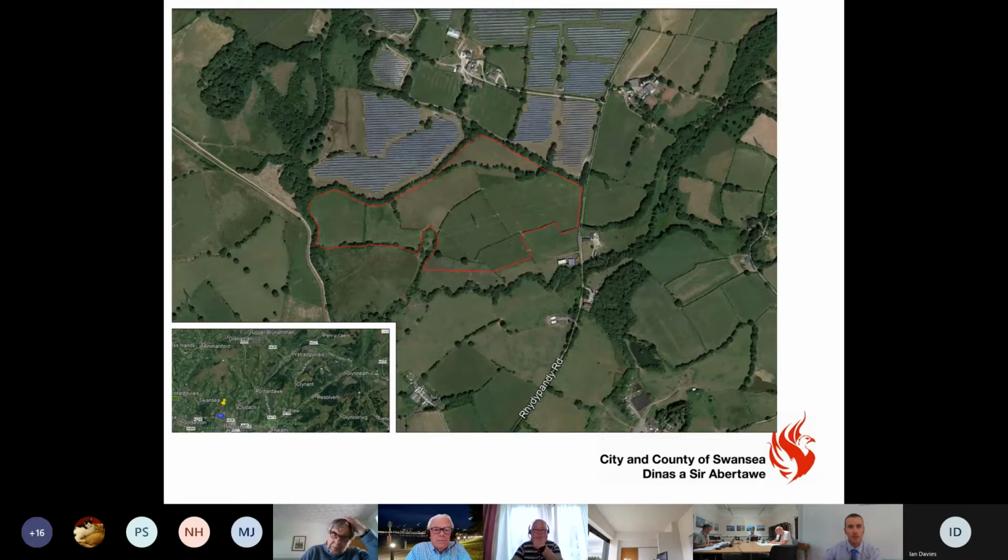So this application is being reported to committee as the site area exceeds 2 hectares. The application site is indicated in red, located off Rhyd y Pandy Road in Velindre, and permission has previously been granted for a 9-megawatt solar farm at committee back in August last year. So the previous site is located to the west of the site for context, and the site is just to the north of Morriston Hospital. So again, note the electricity lines running overhead on this site because they are integral to the application.